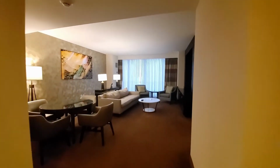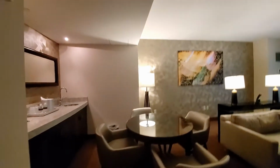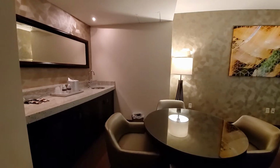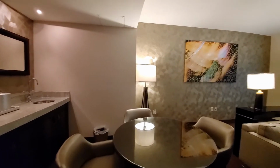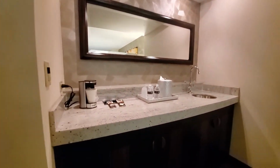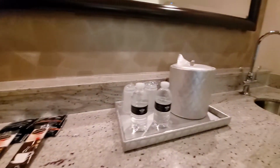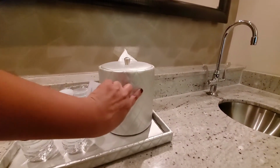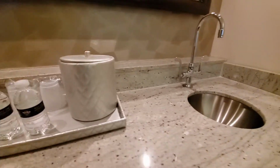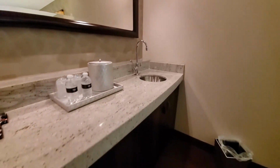And then this is the parlor area where you've got the wet bar. Sorry, I'm still learning how to use this device, but there's the wet bar over there, mirror hanging on top, and the coffee setup is over here. Some water, ice bucket, and this cushiony thing, I kind of like it though. Oops, I dropped the plastic bag. But yeah, so this is the wet bar.